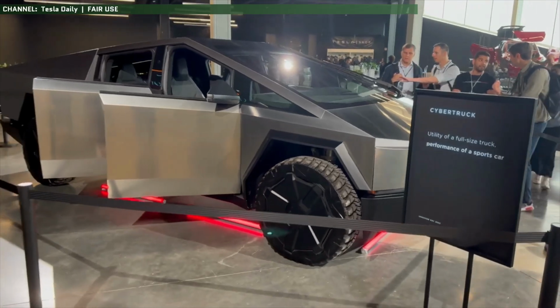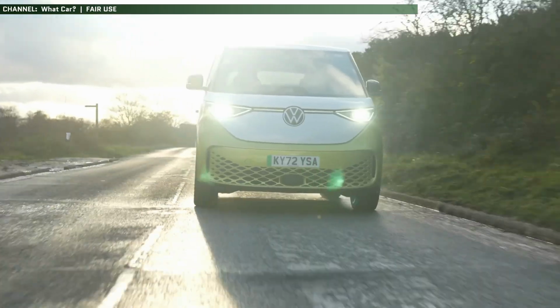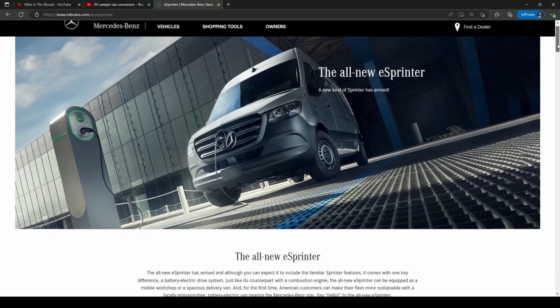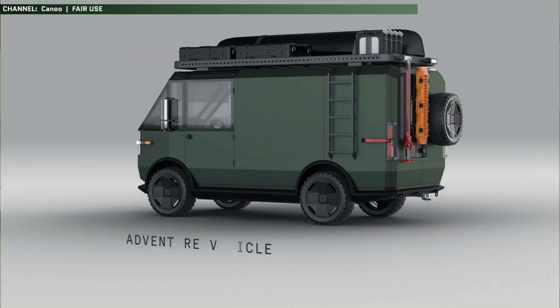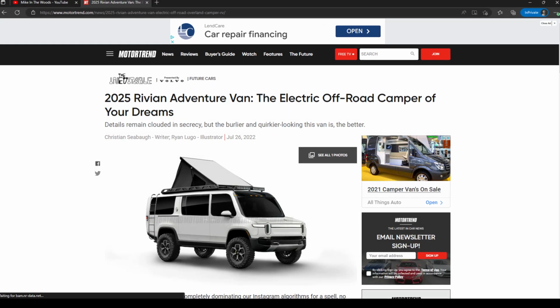As the wave of electric pickup trucks passes, the next chunk of vehicles getting the EV treatment is vans. And you already see it with the likes of the Volkswagen ID Buzz, the Ford e-Transit, the Mercedes e-Sprinter is just around the corner, and you have new EV startups like Canoe offering some interesting options. Even Rivian has an adventure van in the works.